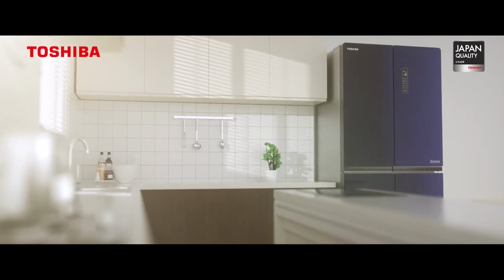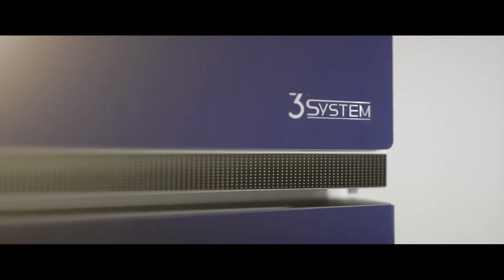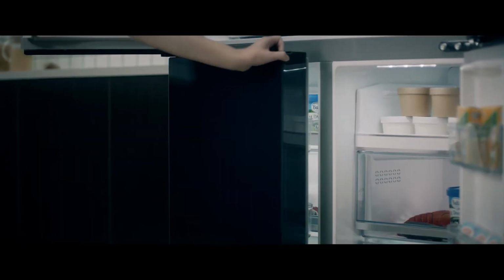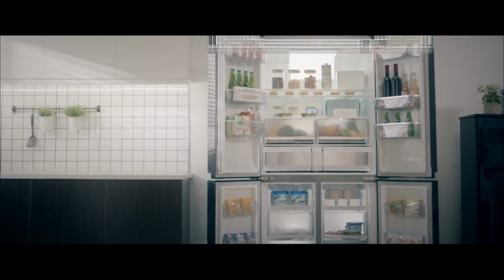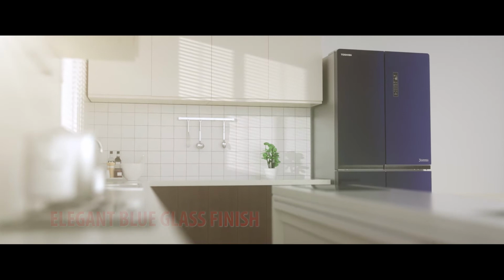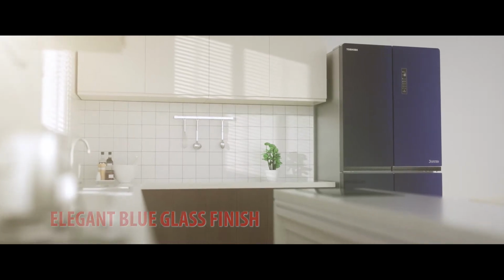Toshiba brings to you a product of luxury and design. Multi-door with a capacity of 650 liters, a product with huge storage for everyone's needs. This multi-door refrigerator comes in an elegant blue glass finish.